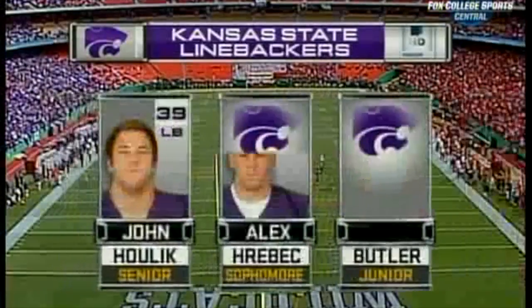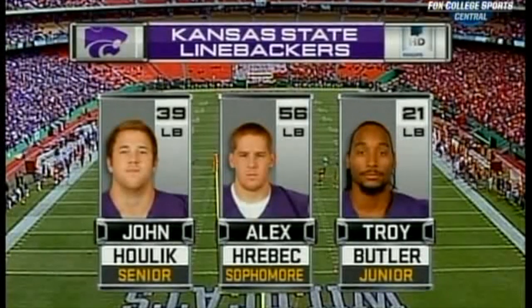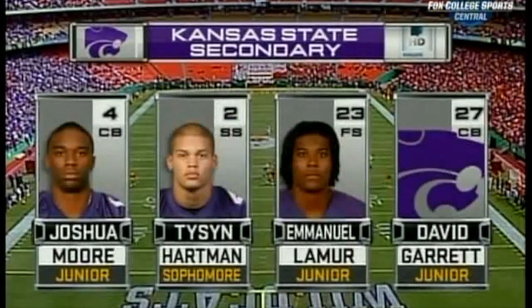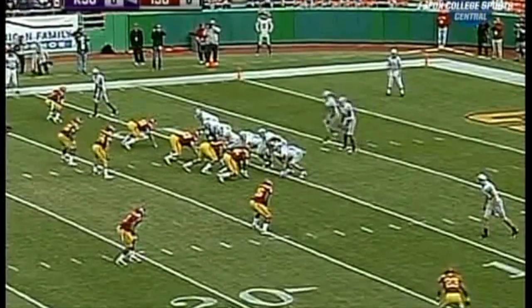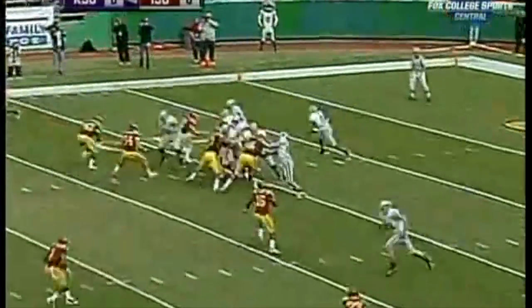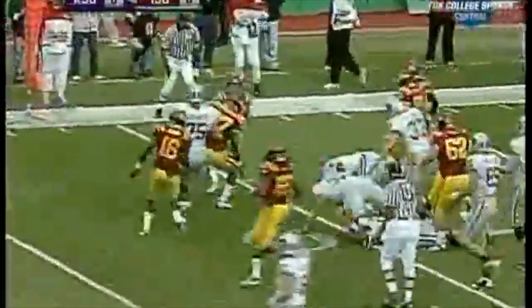Kansas State defensive line up front. Troy Butler was in on that last stop. You see the junior on the right side of your screen. And the defensive backfield. Over the years for Coach Snyder, boy, he's had some great defensive backs come through that program. He can do various things in this offense. And the Wildcats actually run the Wildcat, don't they?